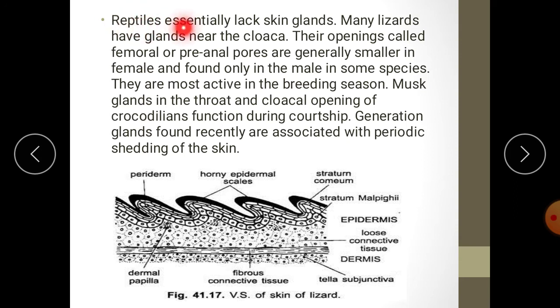Next, reptiles essentially lack skin glands. Yes, skin glands are lacking here. In the case of fishes and amphibians, we observed the presence of skin glands: cutaneous glands, mucous glands and poison glands. Mucous glands secrete mucus so that the skin surface becomes sticky, gelatinous, slippery. But here in lizards, there are no skin glands. Many lizards have glands at or near their cloaca.